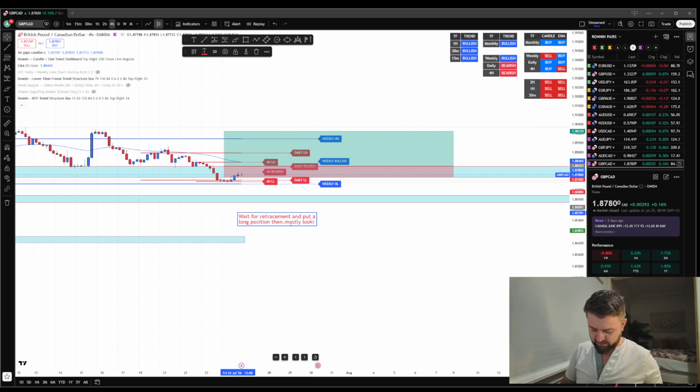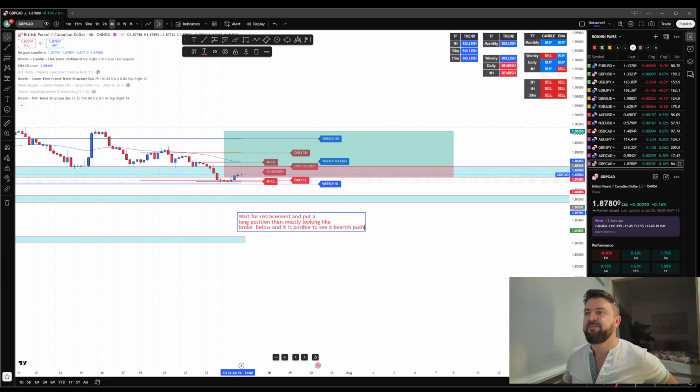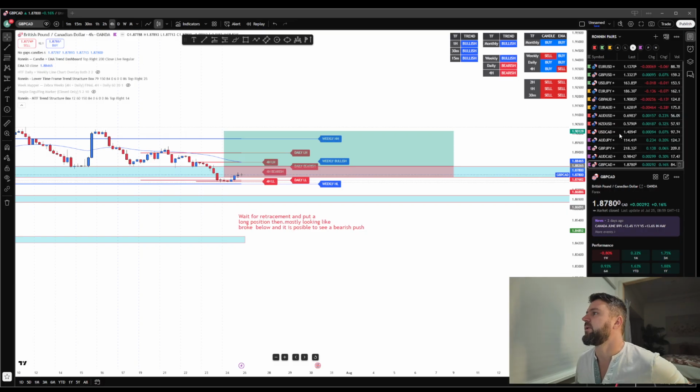Mostly looking like it broke below, and it is possible to see a bearish push. Okay, I'll just have that as a note, but yeah, we'll keep looking at them.